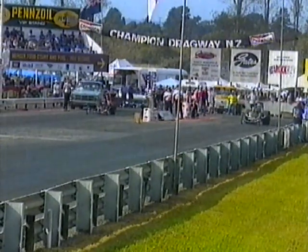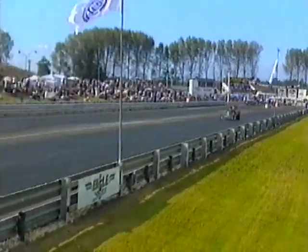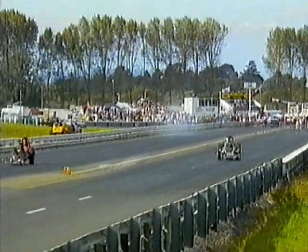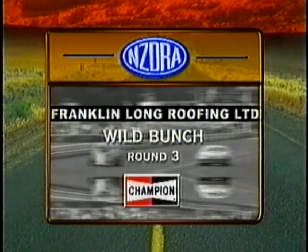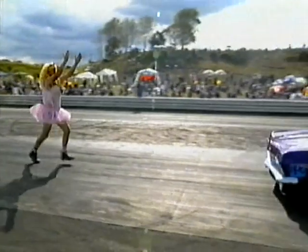And the final of the Auto Trans Competition Eliminator sees Gary Martin in the Flathead front engine rail up against Jeanette Smythe. And bang goes the Flathead. Something's gone wrong for Gary Martin, but a lot of work for Jeanette Smythe. She saves it. So final round now of the Franklin Long Roofing Wild Bunches, and it's been a fairly high attrition rate here, Manny. Just the 4 or so cars left.